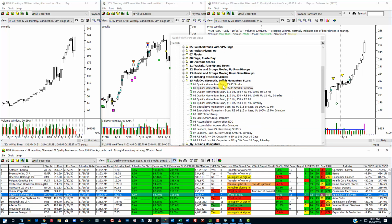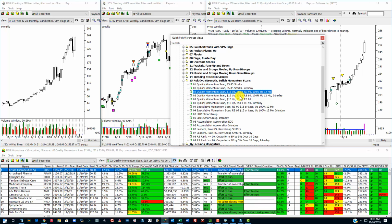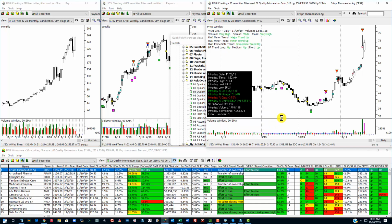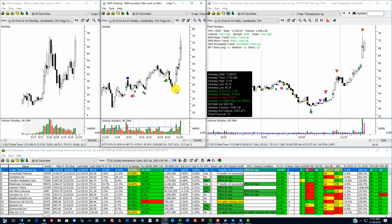Okay, I want to move on. I've spent a lot of time on that one, but these are very important scans. Now this one is Quality Momentum Scan, $15 and up, 250,000 shares for a minimum. These are 100,000 here. RS of 90, 100% up in 12 months. Why do I even want to mess with these? Because stocks that have gone up that much have a tendency to continue to go higher.